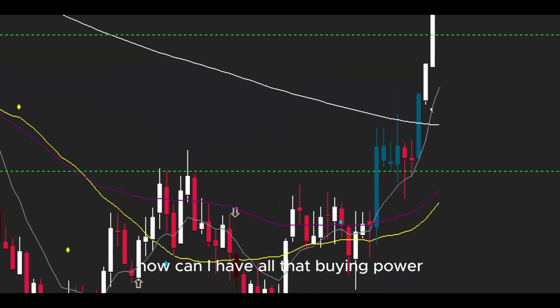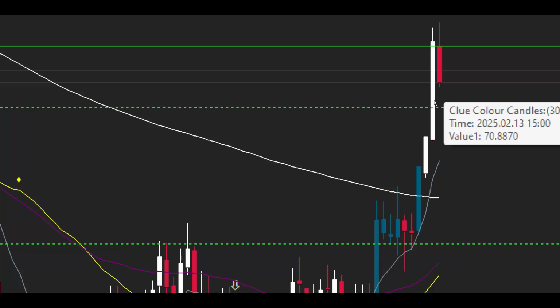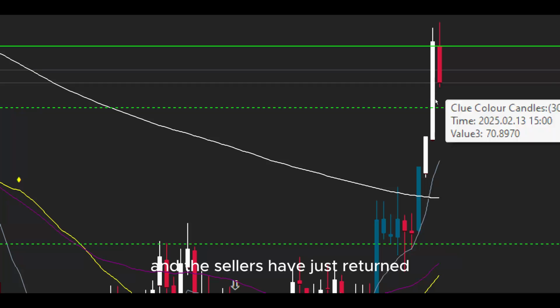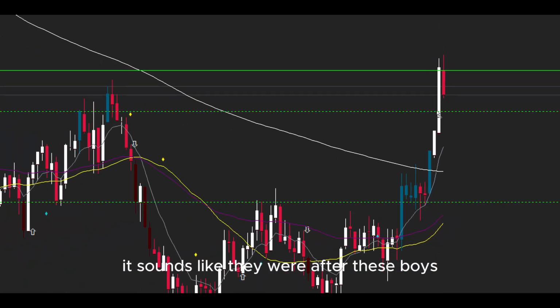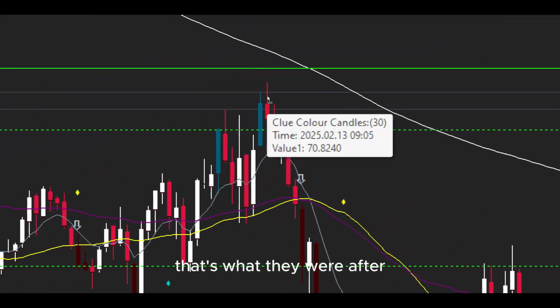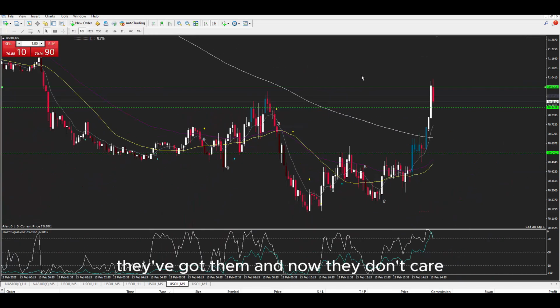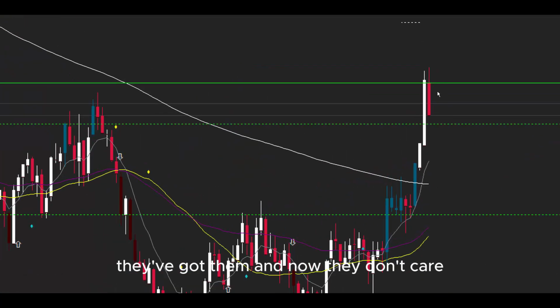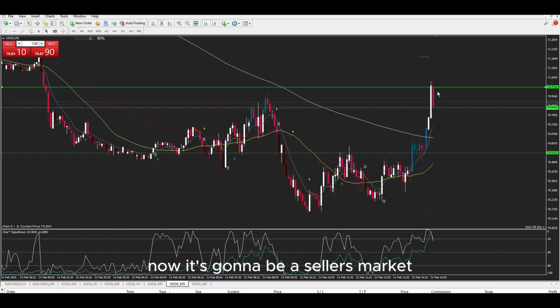How can it have all that buying power and then all of a sudden they're gone and the sellers have just returned? No, that just sounds a bit fishy to me. It sounds like they were after these boys here. That's what they were after. They've got them, and now they don't care. Now they're selling back off. Now it's going to be a seller's market. It's going back out.